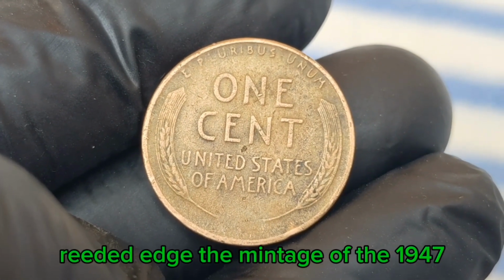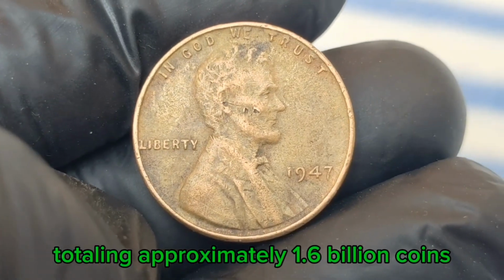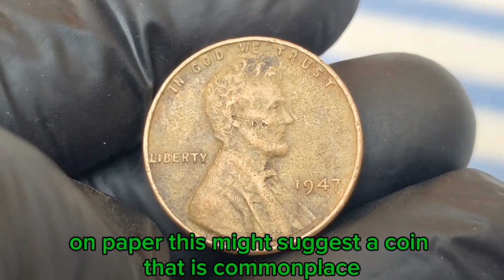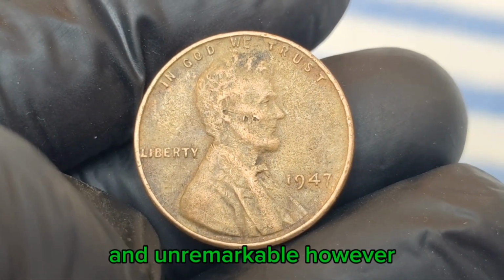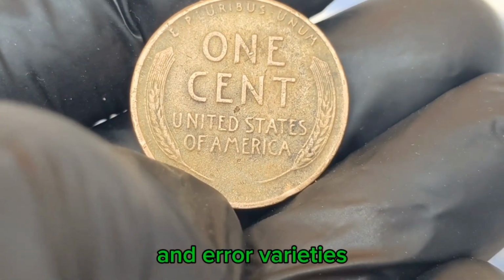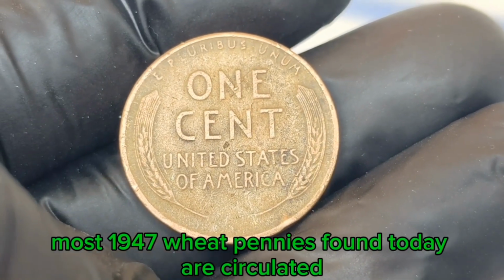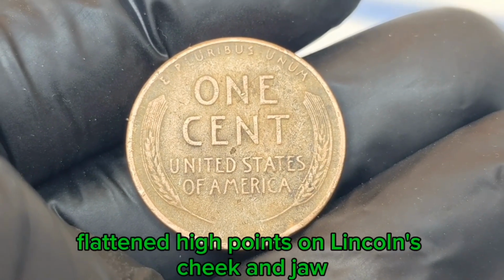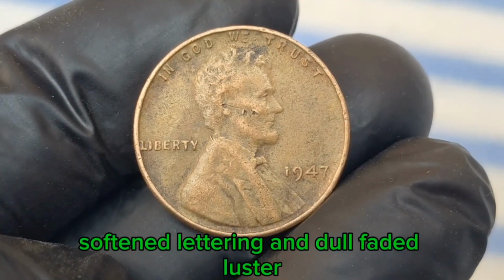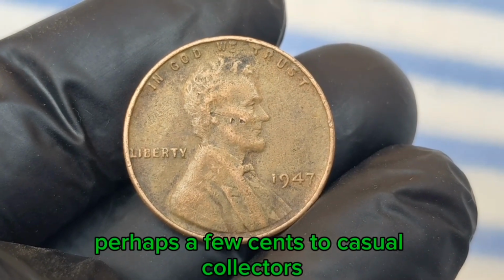The mintage of the 1947 Philadelphia wheat penny was substantial, totaling approximately 1,600,000,000 coins. On paper, this might suggest a coin that is commonplace and unremarkable. However, the story of value and rarity begins with condition and era varieties. Most 1947 wheat pennies found today are circulated, showing the expected wear, flattened high points on Lincoln's cheek and jaw, softened lettering, and dull, faded luster. These coins are typically worth face value, perhaps a few cents to casual collectors.